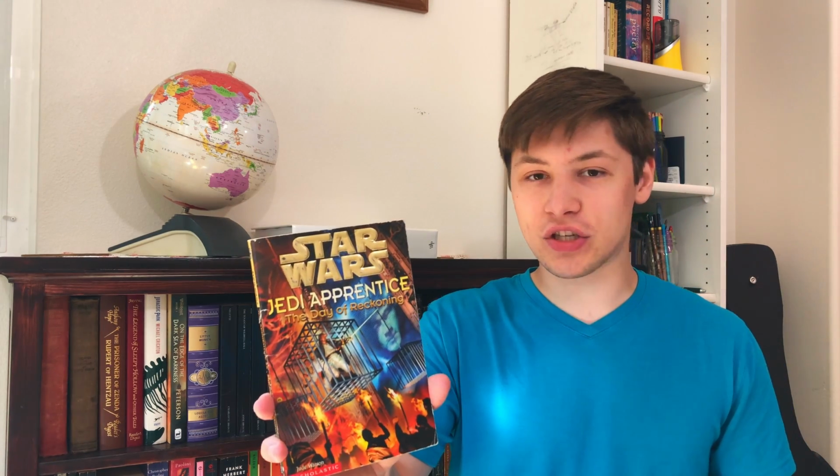Then we've got, I'm gonna swap places with these two, but that's only because this one is The Day of Reckoning, which is book 8 of the Jedi Apprentice series by Jude Watson. This is about Qui-Gon Jinn and Obi-Wan Kenobi while Obi-Wan's an apprentice. So these are stories set at that time, and just the rendering of this image, it's so obviously fake.